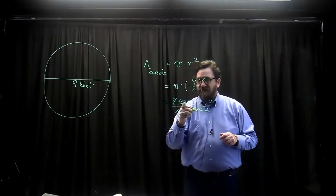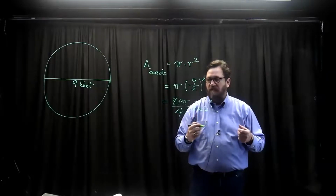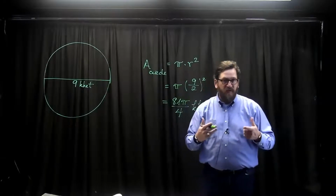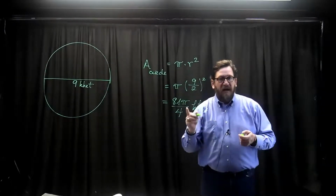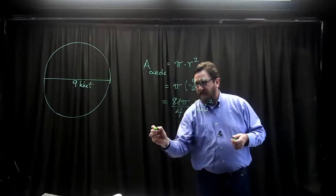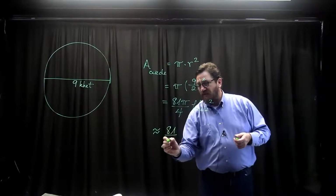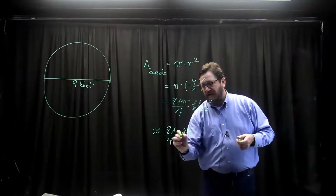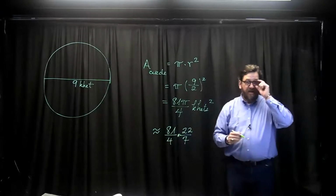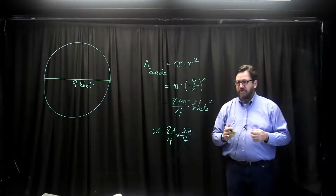Well, for us, we could use this as several different numbers, 3.14 being probably the one you're most familiar with. And so, for that, we'll take a look. What I am going to do, though, is use 22 over 7, because that is an approximation that is used when dealing with fractions for pi. Matter of fact, before the calculator age, that was the standard approximation for pi that was used.